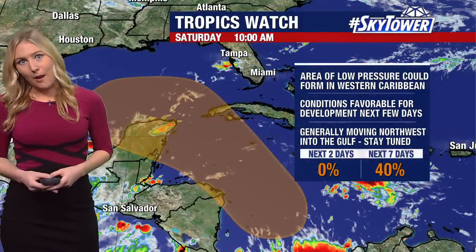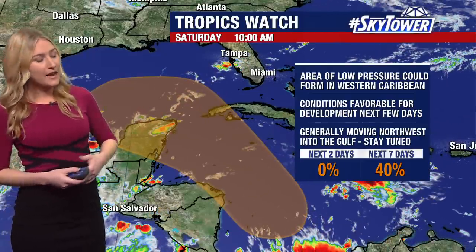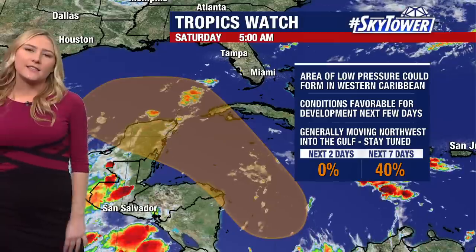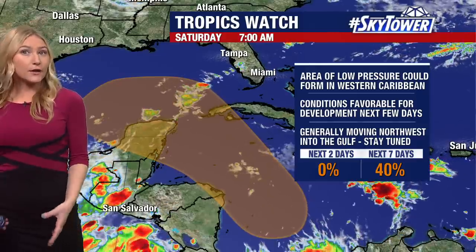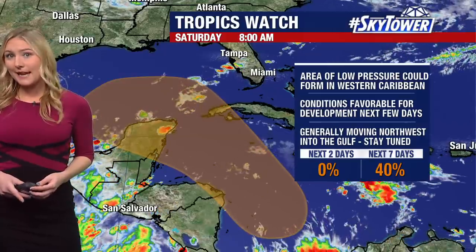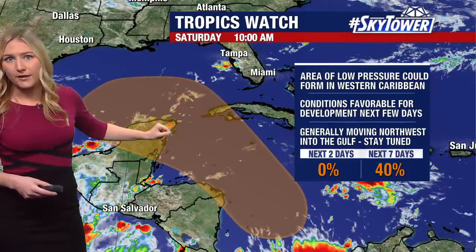As for the rest of the tropics, yes, we are tracking some additional areas for development. Want to start by focusing on this one, because this is the area that's at this point closest to home that we're going to be watching over the next few days very closely. Only a 40% chance for this to develop in the next 7 days, but conditions rather favorable for additional strengthening.